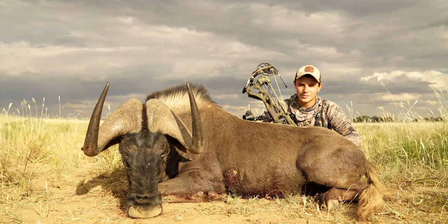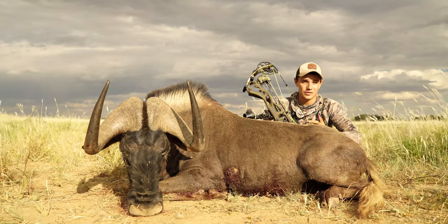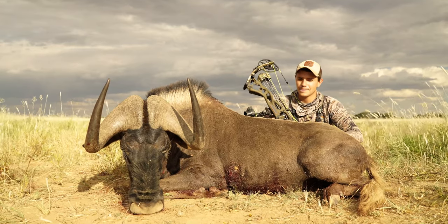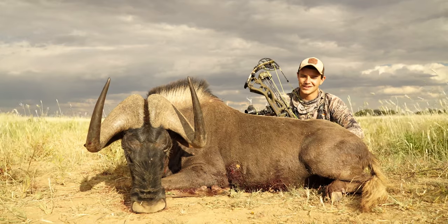So, Christian Pretorius, thanks for being the cameraman on this hunt, for taking me to this beautiful area. This animal is gonna have a lot of stuff.